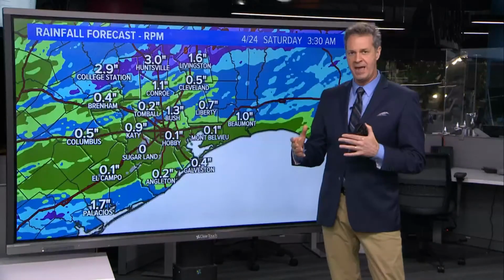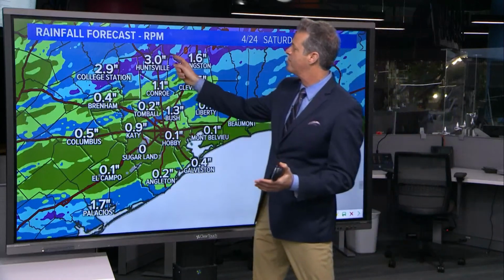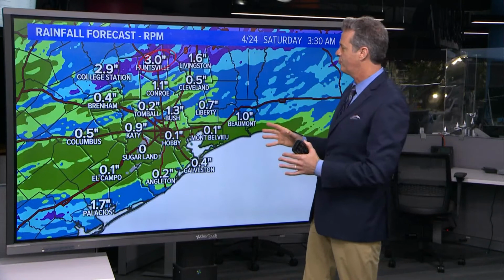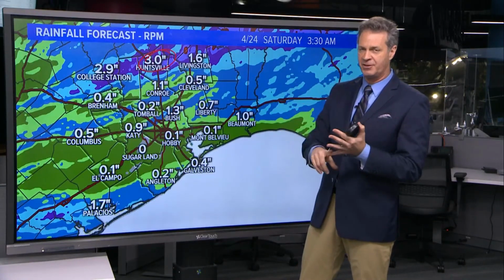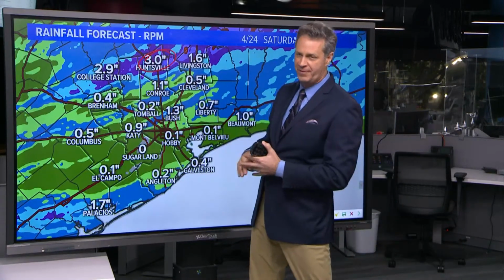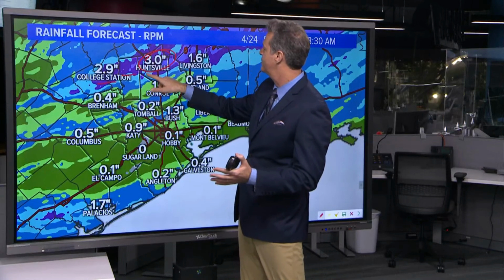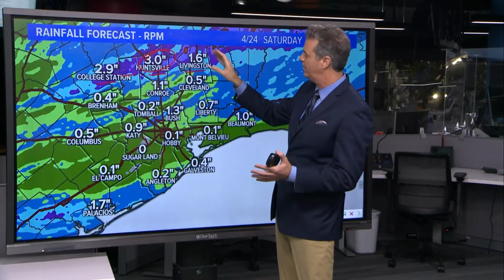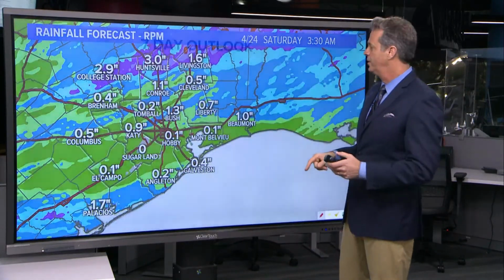Now we talk about the rain and the potential flood threat. We could see anywhere from a half inch to maybe 3 inches, depending on where these storms eventually end up tracking. At the moment, I kind of agree with this as far as the location of the heaviest rain and the severe threat. The further north you get, the greater the threat for the big storms. So College Station to Navasota and Bryan, Huntsville, over to Livingston, Polk, San Jacinto County, and then up to Madisonville. You guys have the best chance for seeing some of this heavier rain and the stronger storms.